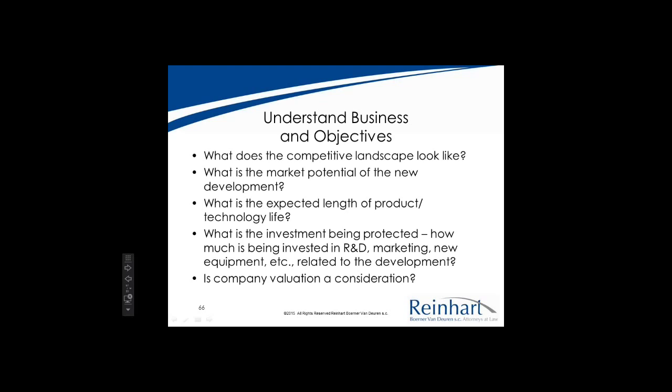This kind of gets to the previous question. What does the market potential of the new development look like? That's a key thing to consider. If potential revenue is $5,000 a year, it's probably not worth spending $20,000, $30,000 on a patent application. Maybe it is, but that would weigh against it.